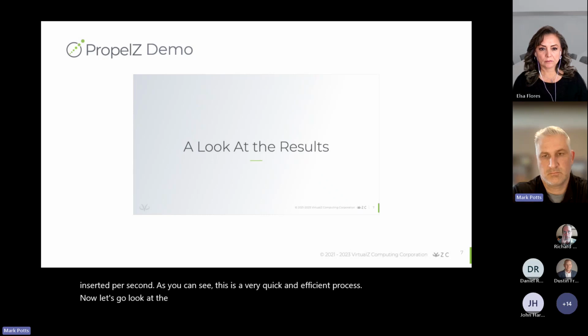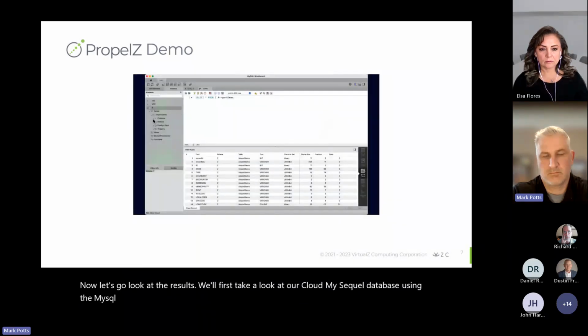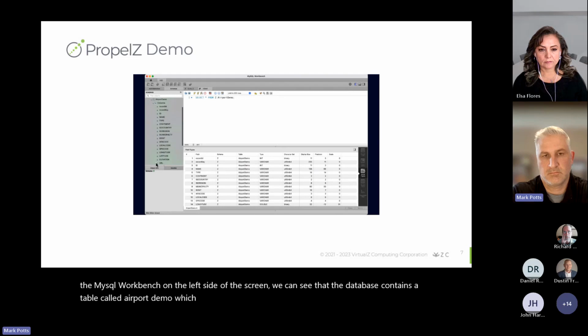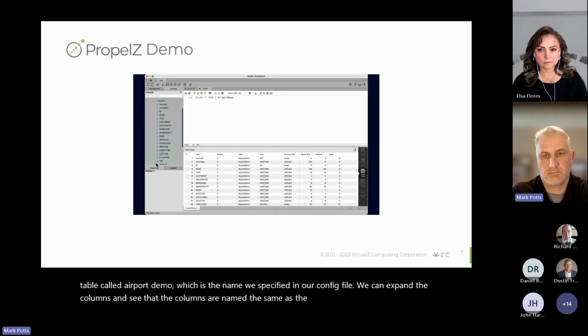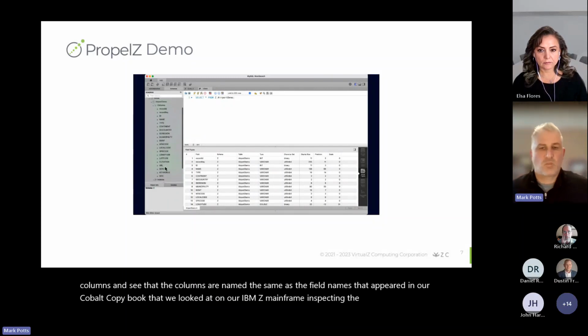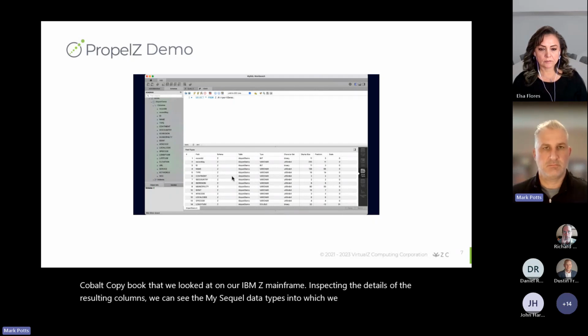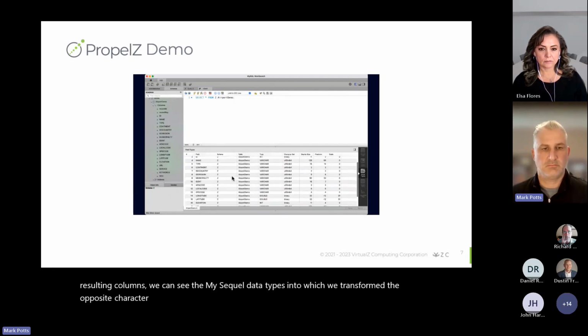We'll first take a look at our cloud MySQL database using the MySQL Workbench. On the left side of the screen, we can see that the database contains a table called Airport Demo, which is the name we specified in our config file. We can expand the columns and see that the columns are named the same as the field names that appeared in our COBOL copybook that we looked at on our IBM Z mainframe. Inspecting the details of the resulting columns, we can see the MySQL data types into which we transformed the EBCDIC character data and IBM binary formats.